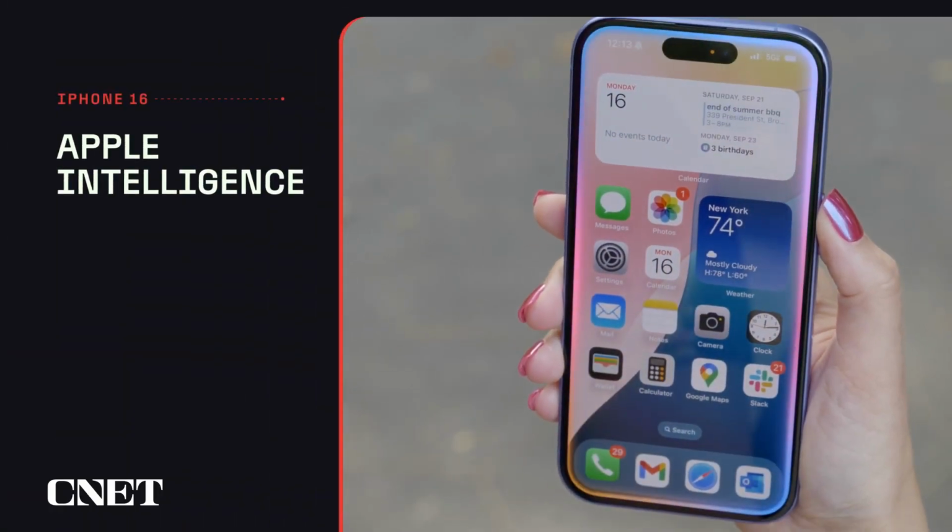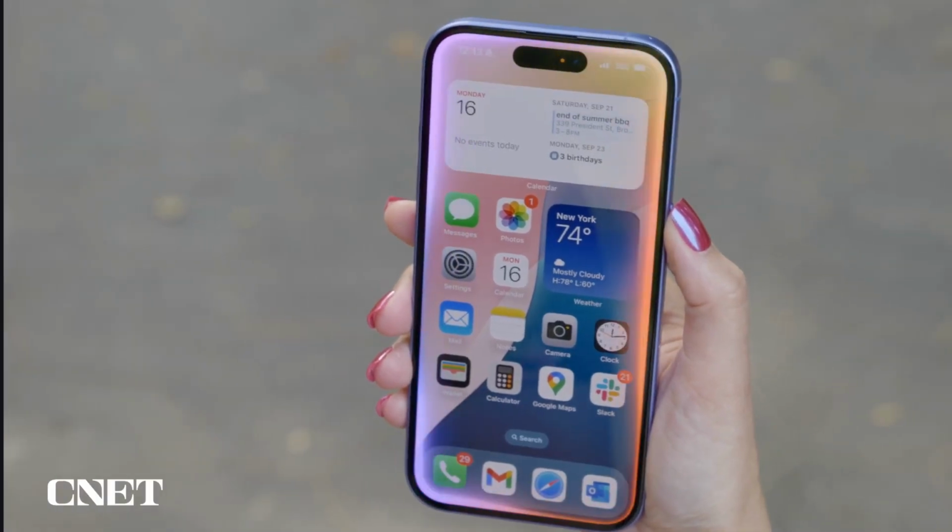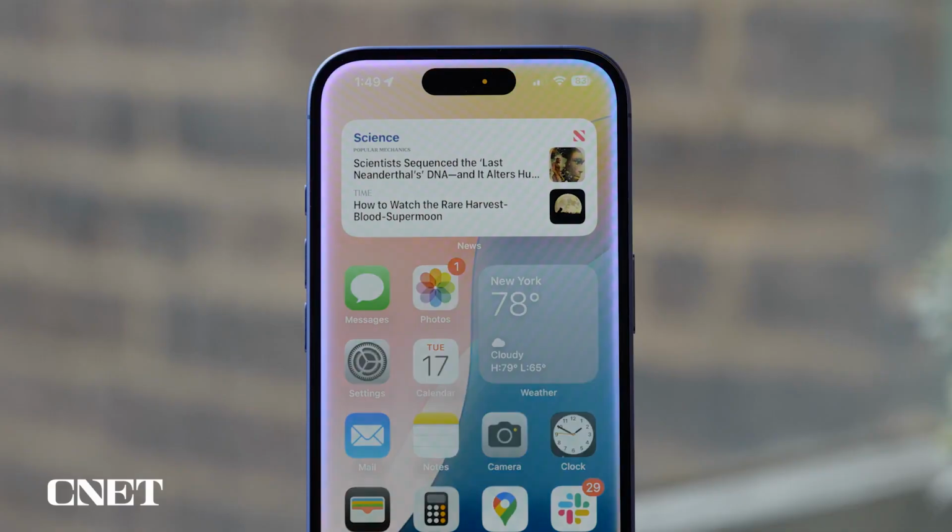There's one big thing we haven't really talked about much yet: Apple Intelligence. The iPhone 16 lineup and last year's iPhone 15 Pro and Pro Max are the only phones capable of running it, but it won't be available for the iPhone 16 at launch. The first batch of features is rolling out next month, with more to follow.